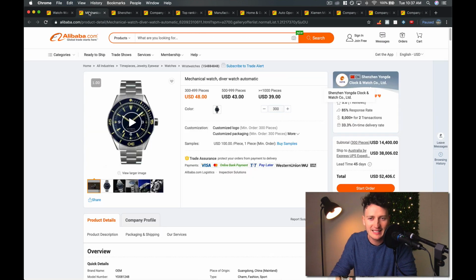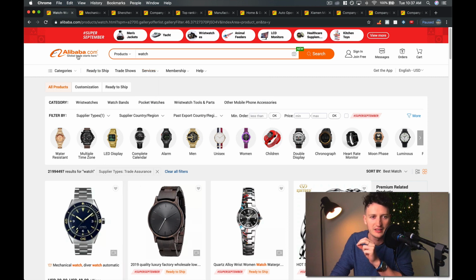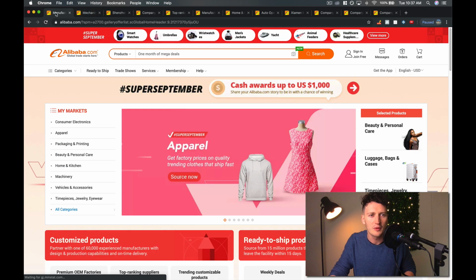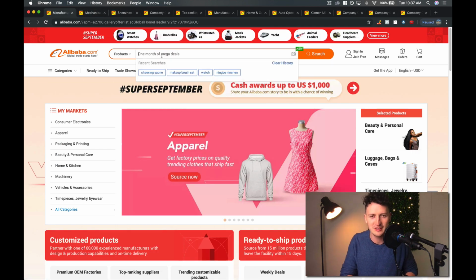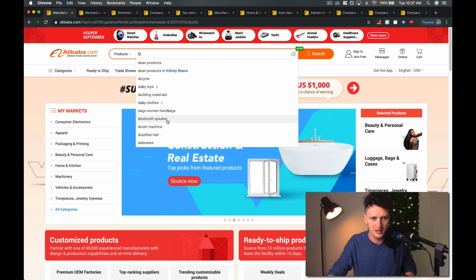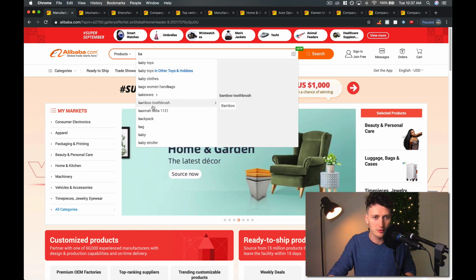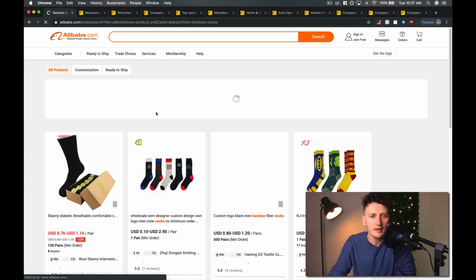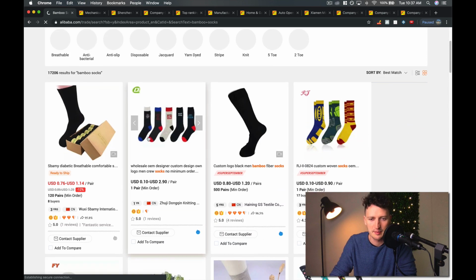Awesome. So the next tip, and a massive tip here, is to use the chat now feature. So if we come back to Alibaba and we don't want to do that. We want to come over to the search bar here, and I'm just actually going to type in a couple letters and see what comes up. Baby clothes, building materials, Brazilian hair, brush machine, Bluetooth speaker. Let's go BA. Backpack, baby stroller, bamboo toothbrush, bakeware, women's handbags, baby clothes again. Let's go BAM. Bamboo socks. This is one we're going to try and get supplied.